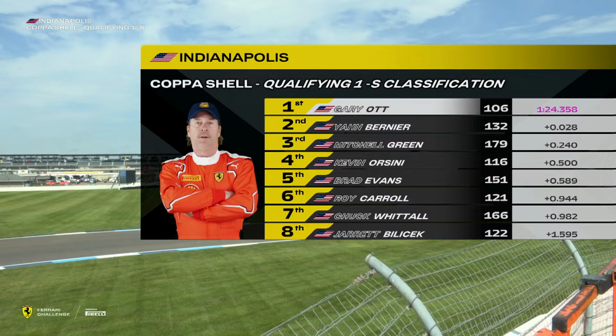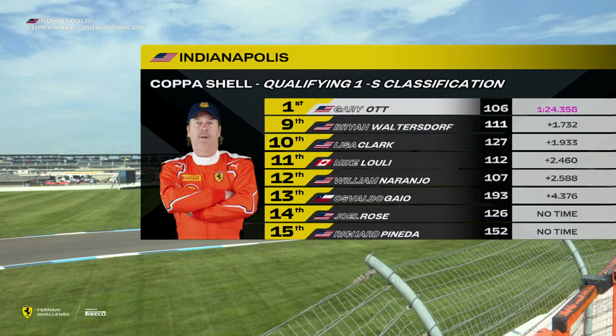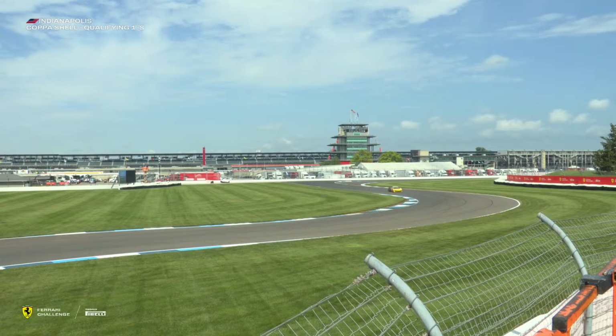1.5 seconds separates, though. Just a second, though, if you look over the top 7. Super close between them. Brian Walterstorff, Lisa Clark, Mike Luley, William Naranjo, Osvaldo Gallo, Joel Rose, Richard Pineda down to P15. No times for Rose or Pineda down at the bottom there. That doesn't mean they won't start later.